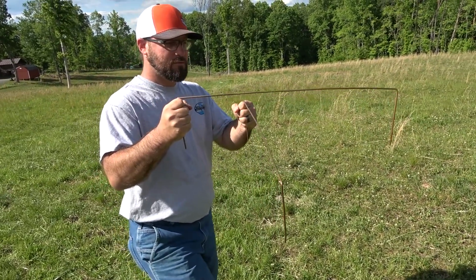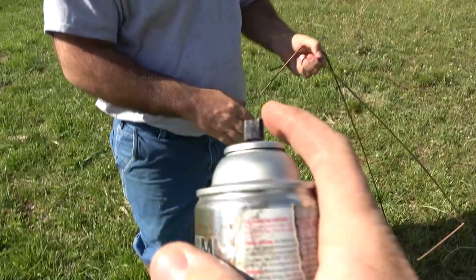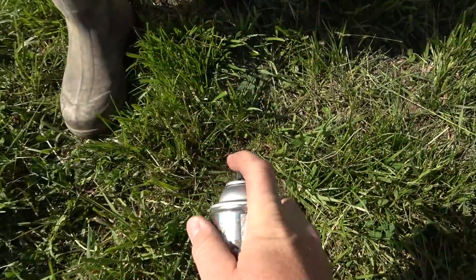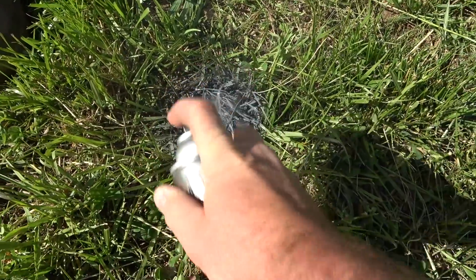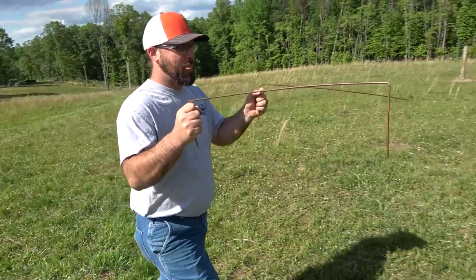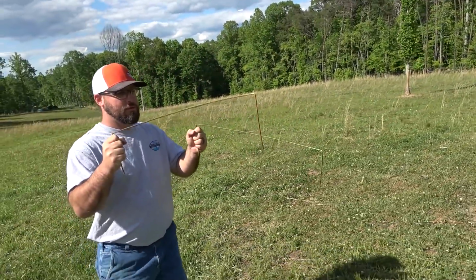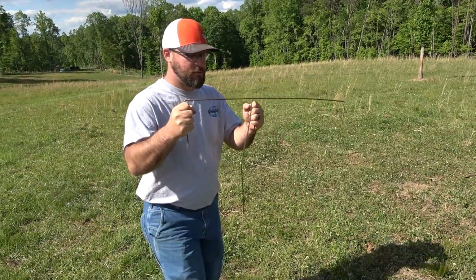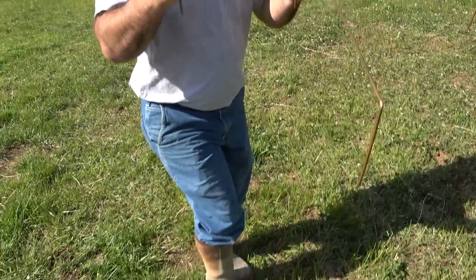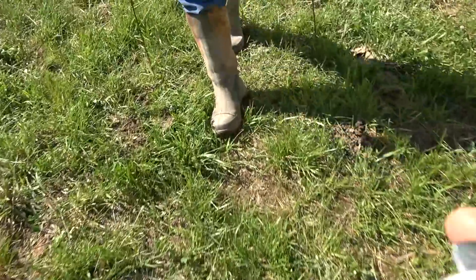Now, I've got my magic can of spray paint here. So we're going down spray paint camp. And we're painting this area. All right, let's find one more. This is not bull crap, guys. This is unbelievable. So we've come up with four potential well sites.